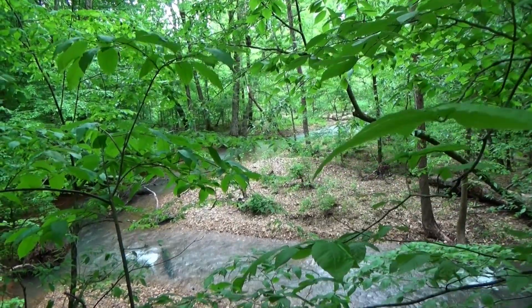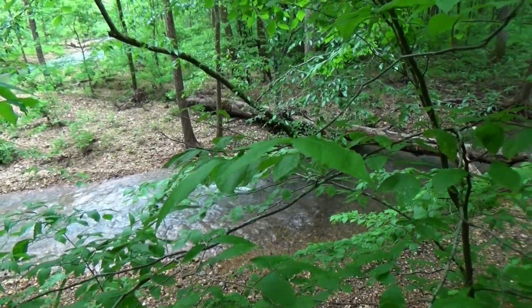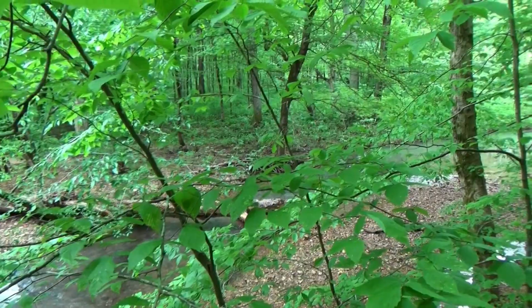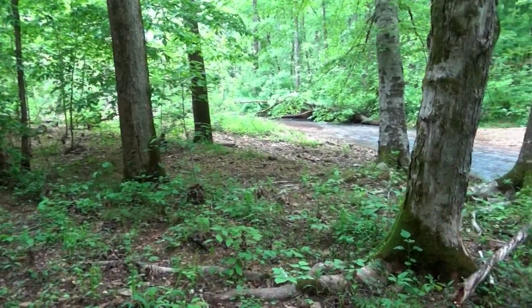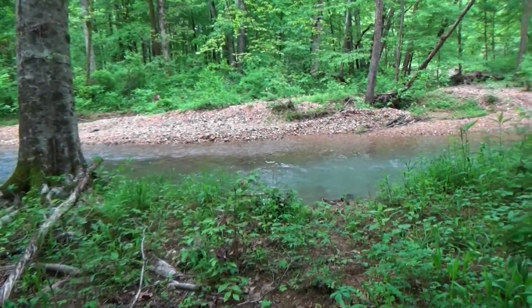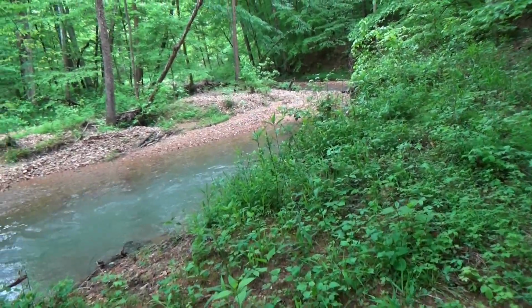But she is really moving. What a beautiful little stream though. Yeah, we are here. Looks like the water's been up over its banks once or twice this year already, or some pretty heavy runoff back here.